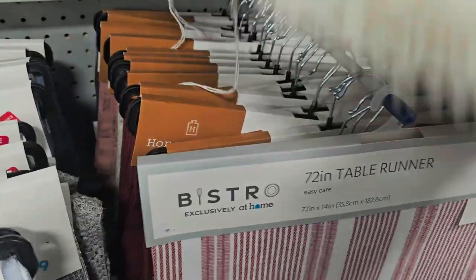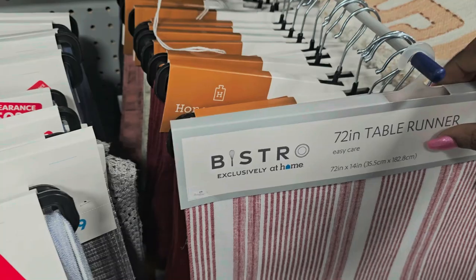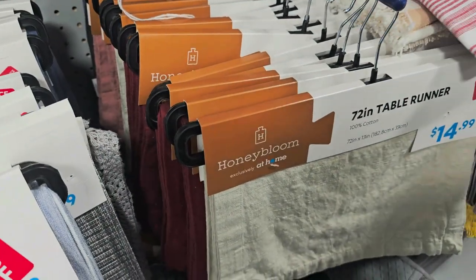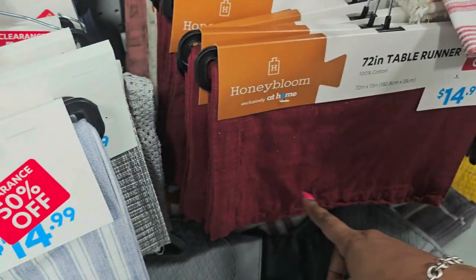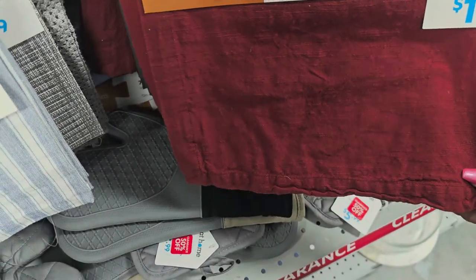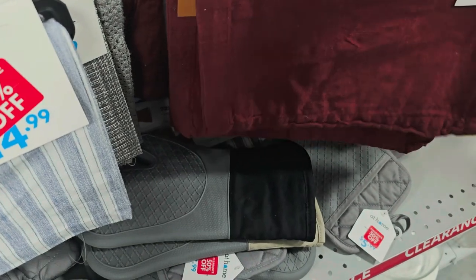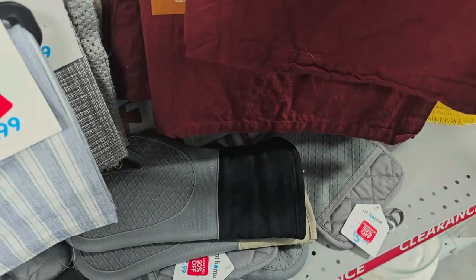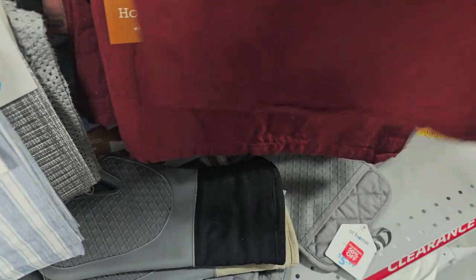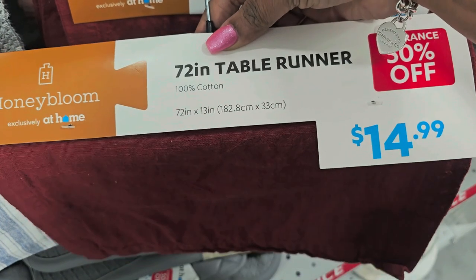Another thing that I'm looking for is a runner. When I set up my tables, I like nice runners to go on the table before I set up my food. And since it's fall, I'm looking at this rust one to set up for a breakfast. This one is 72 inches, but I don't like the fact that it's 100% cotton. That will not be good for my runners.